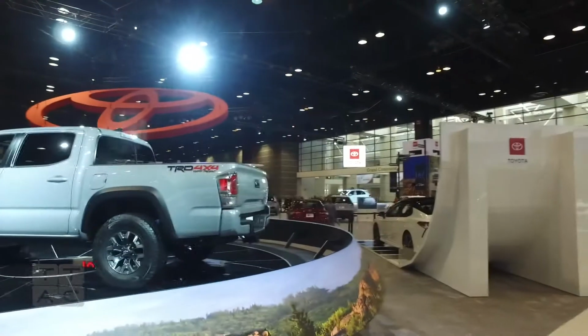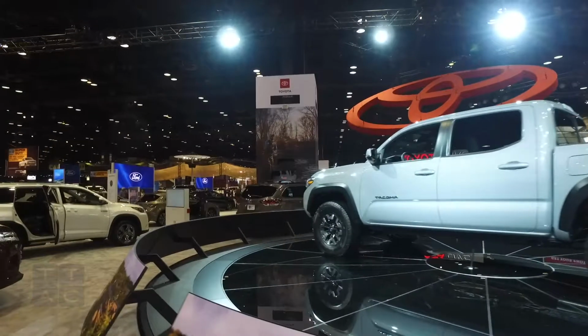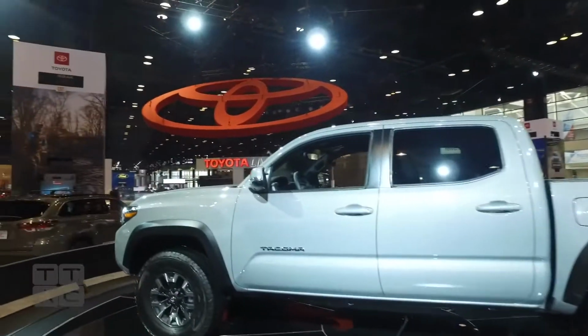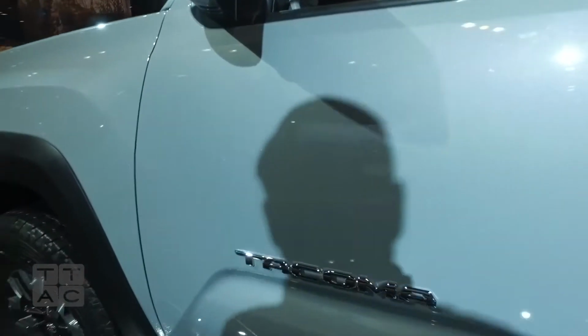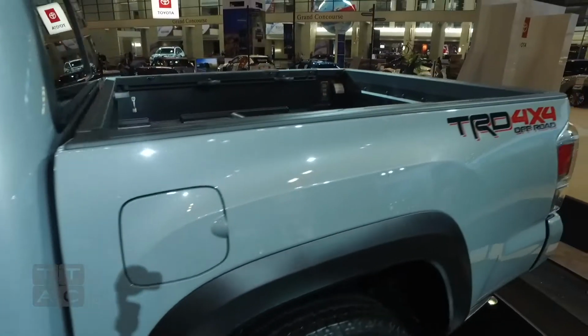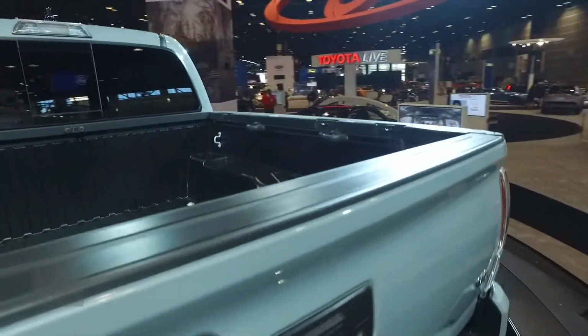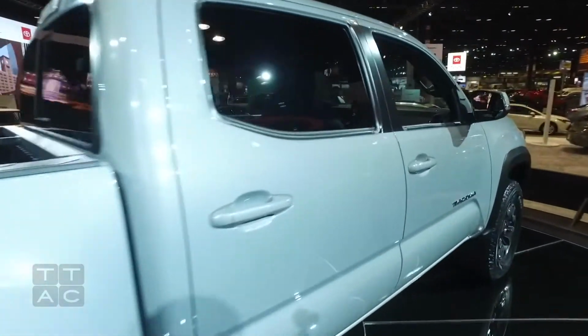And there was also, I forgot to mention, an off-road package for the Tacoma TRD, which is much less surprising, since this truck is fairly capable off-road and a very popular seller. It makes a lot more sense to put an off-road package on this one than it would on a RAV4, but Toyota has decided to TRD all the things.